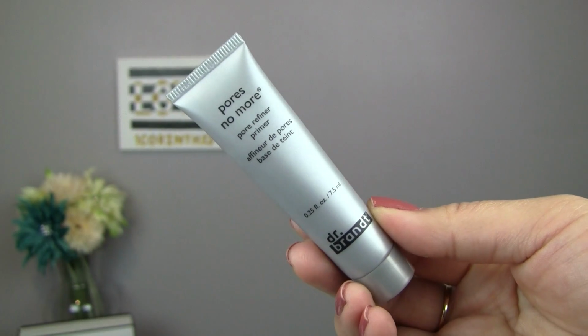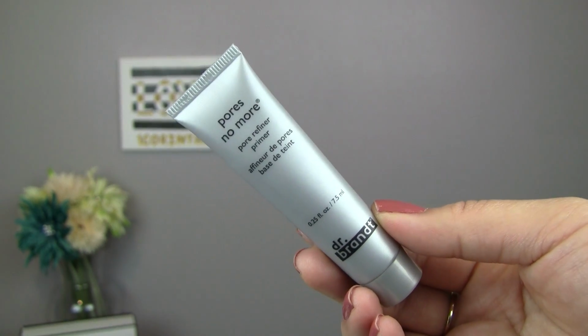The next thing I like to do is apply a primer, just to get rid of your pores or any fine lines. One of my favorites is this one, Pores No More by Dr. Brandt. It's really nice. It's for oily slash combination skin.